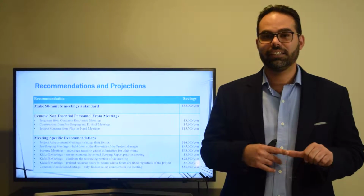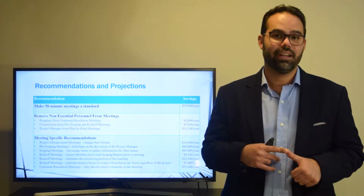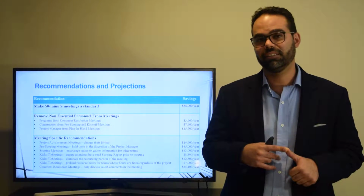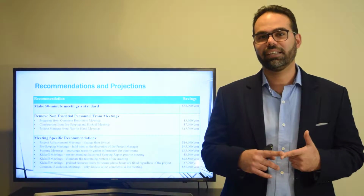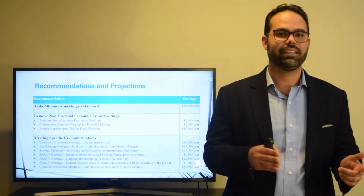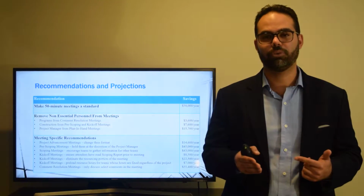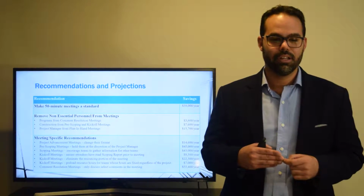Construction not having to attend the pre-scoping meeting because they always have to attend the scoping meeting, and the person attending the pre-scoping meeting is not the person that goes to the scoping meeting. And they're not attending a kickoff meeting because their resources in the design are kind of set depending on the review they're going to do for the project. So they don't really need to be attending the kickoff meeting either.